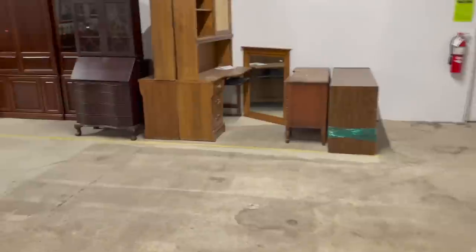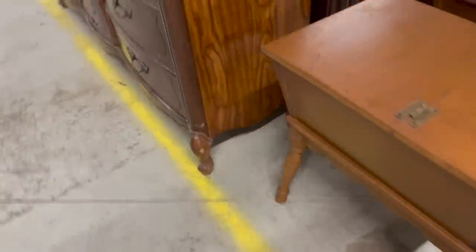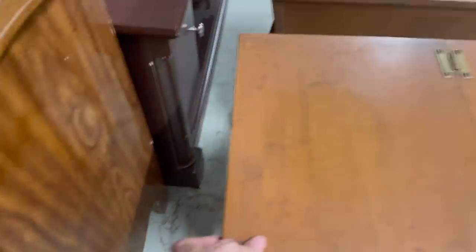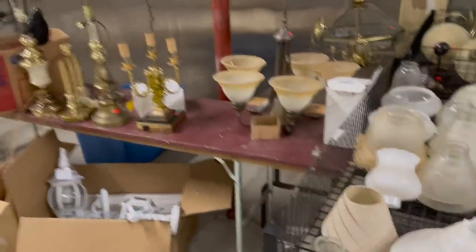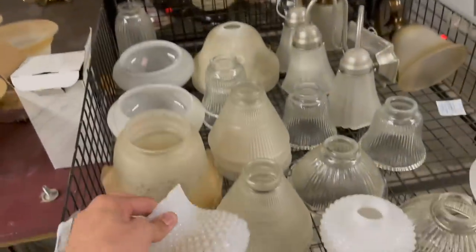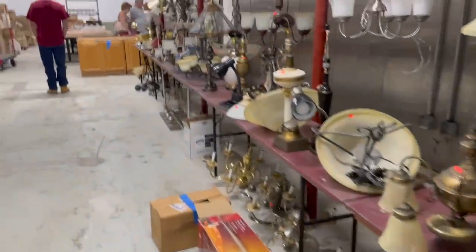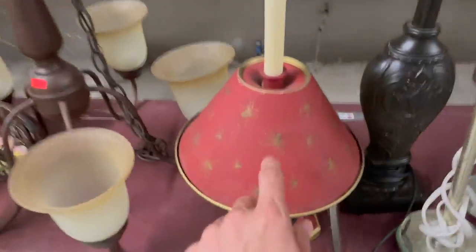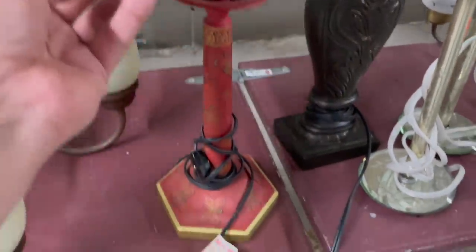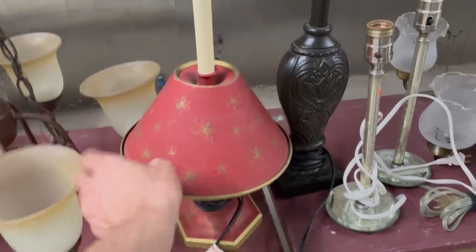Maybe some yard sales. What about these? These are mid-century. I wonder. And these would fit in the car. Right. Here is a lamp land. Consolidated, made to look like milk glass. Let's see. This one is cool. It has butterflies on it. Are they butterflies or bees? Let me see how much that is.